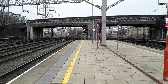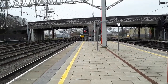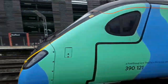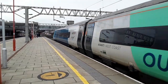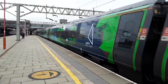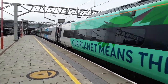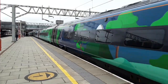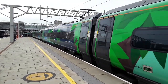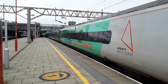As we also have coming in, I think, is this a... Yep, this is a Liverpool-bound Avanti West Coast service, worked by the Climate Hero, 390121. Team did an outstanding job wrapping that.